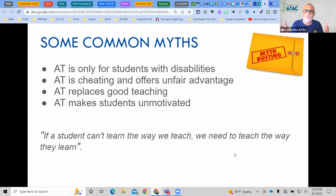When we think about myths of AT, there's a lot of myths around AT in education. The idea that AT is only for students with disabilities. Well, no, AT can be for everyone. By its definition, AT is individualized to a specific person's needs. That doesn't mean that any of us might not need something that we would consider AT. I'm wearing glasses right now. That is my AT. That is something I need. Having glasses does not mean I am cheating, by the way, either.